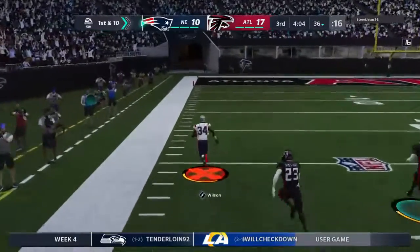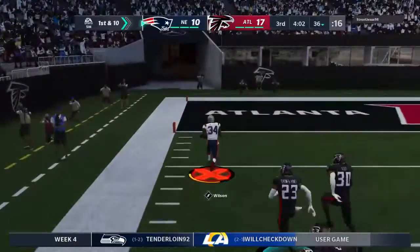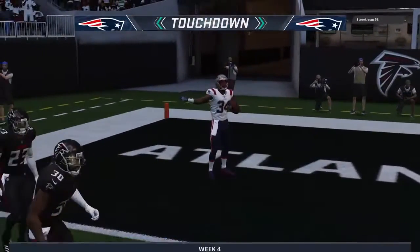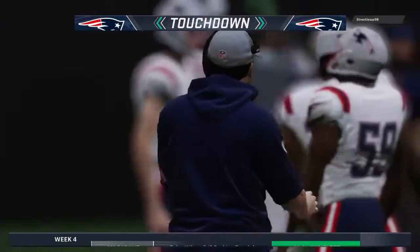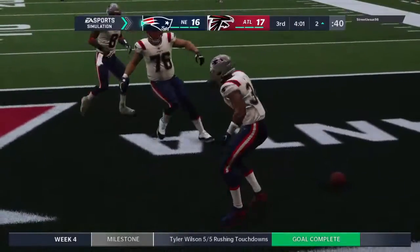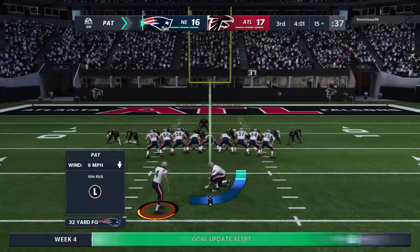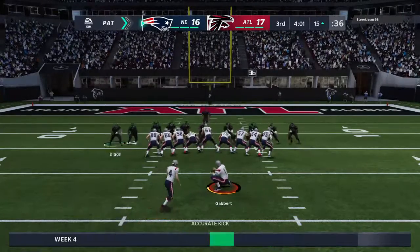And now nothing but green ahead of him. The 20. And all the way in. Touchdown, New England. A great play there. His second touchdown of the afternoon. And the Patriots are within an extra point of tying this one up.